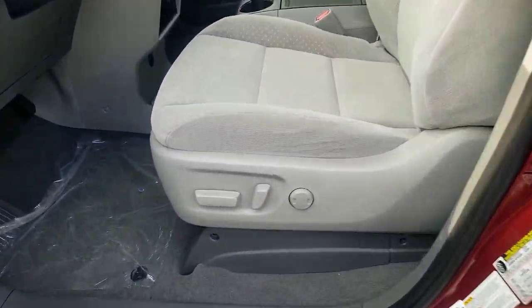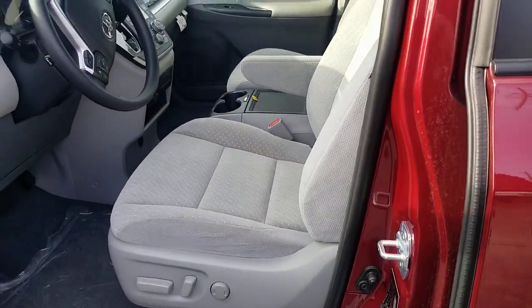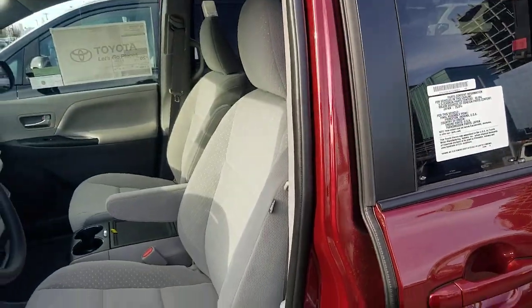The other thing you're going to notice is you do have a power driver's seat with your lumbar. So even on your base level, you're still going to have your lumbar. You also have cloth seats on the inside.